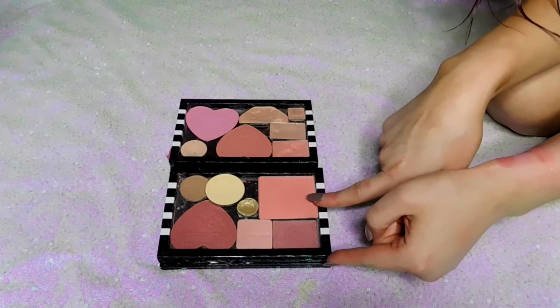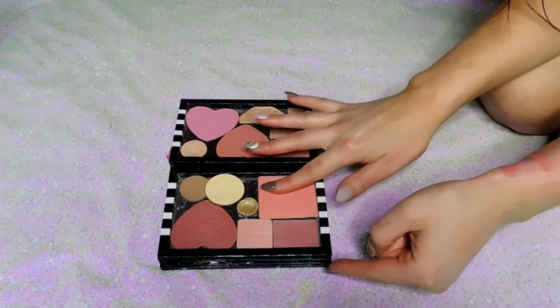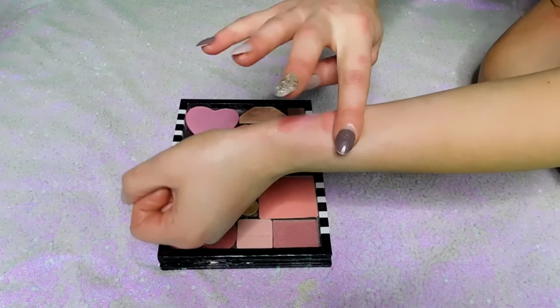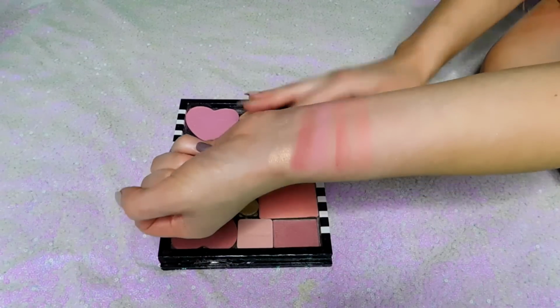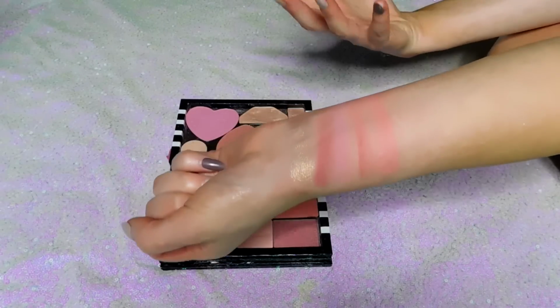Then we have Wet n Wild's Pearlescent Pink. I bought this because of Tati Westbrook and I do not regret it. It is such a beautiful warm pink with a gorgeous golden sparkle. I absolutely love it. It reminds me of NARS Orgasm, except I think this is way prettier because it's more warm toned and a little bit more pink.